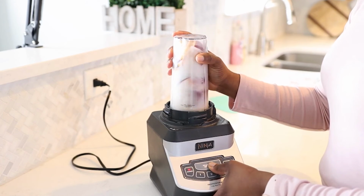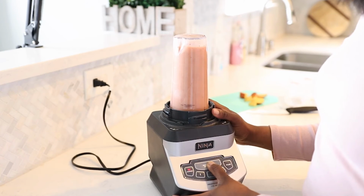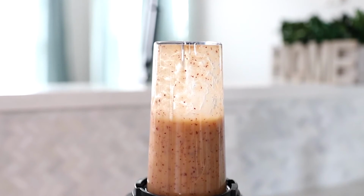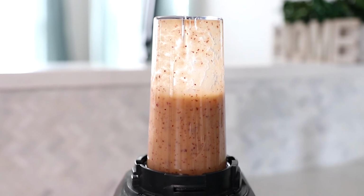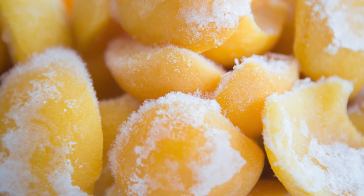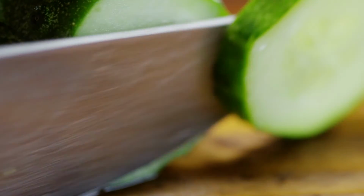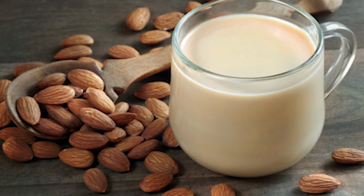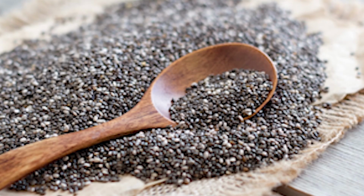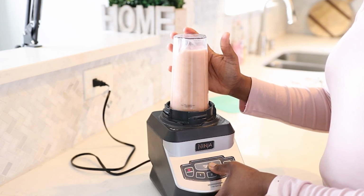Peachy. It's time to get peachy with this fruity green smoothie recipe, packed with antioxidants. This easy smoothie can be made in just 5 minutes or quicker if you meal prep. You'll need half a frozen banana, half a frozen peach, 1 teaspoon of grated ginger, 1 cucumber, chopped, 1/3 cup of almond milk, 1 cup of spinach, and a tablespoon of chia seeds. It's flavorful, packed with nutrients, and low in calories.